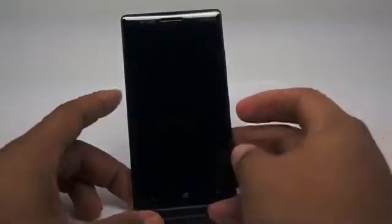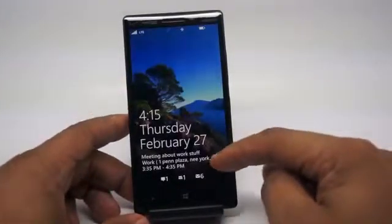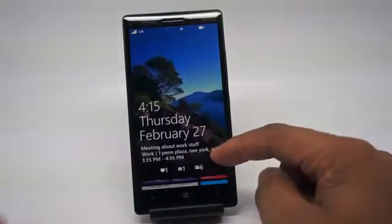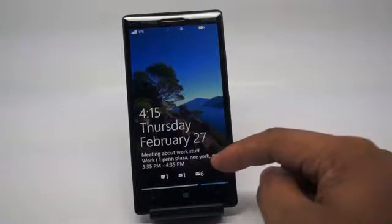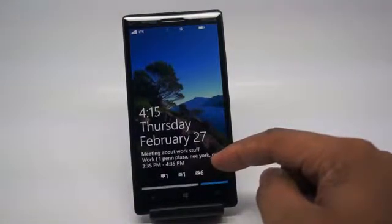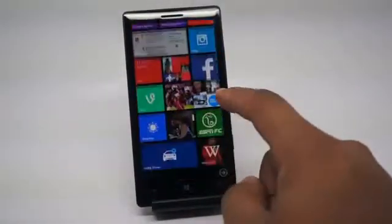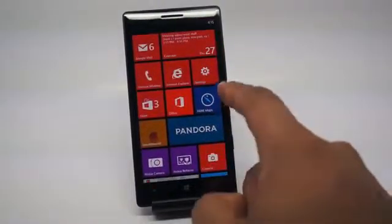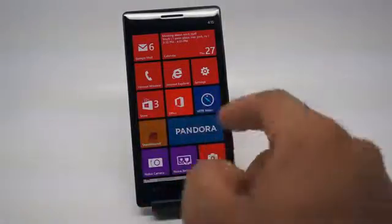Other aspects of the software are a little more challenging. You don't have the same amount of choices when it comes to Android or iOS, but you do have some good features built directly into Windows Phone 8. For instance, on my lock screen, I've got this appointment that I need to keep up, and it gives me a quick reminder as soon as I get in. When I swipe up, of course, I have my live tiles. And because this qualifies as a larger screen, I'm able to get 3 rows of live tiles instead of the standard 2 that you get on some other devices.